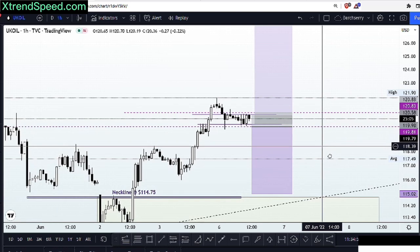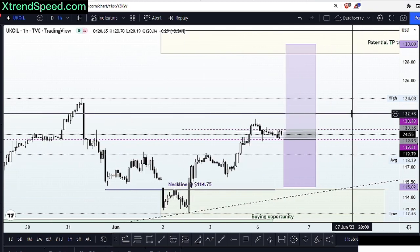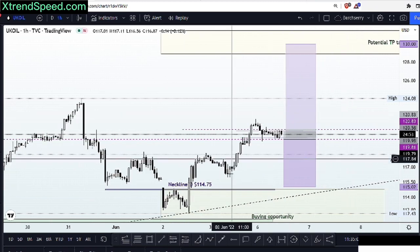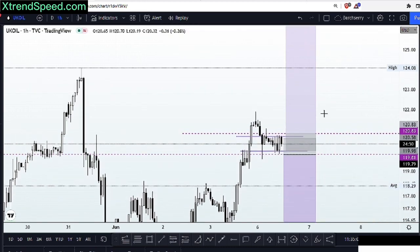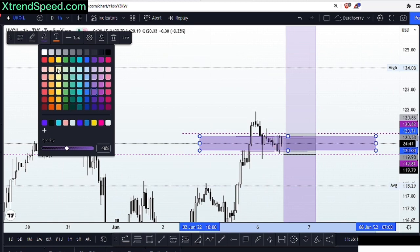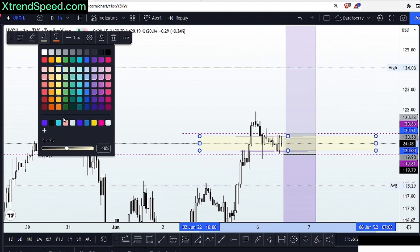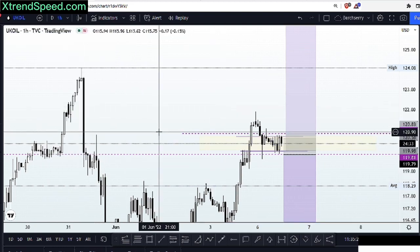For the sake of simplicity and to avoid any confusion, you might want to screenshot my screen so that you can use it as a guide going forward. So like I said, we have this consolidation phase area as our key zone, as a breakout or breakdown of this area will be a signal into where price is heading for the new week. So I think I've done justice to the UK oil. I don't know if you have questions and you need clarifications.